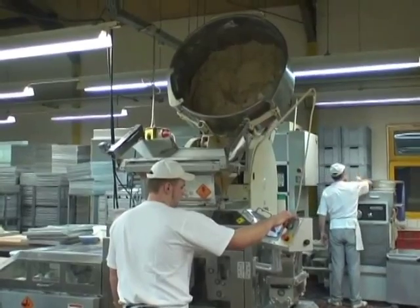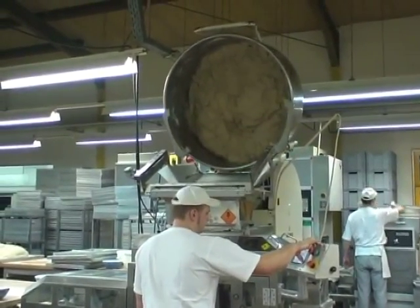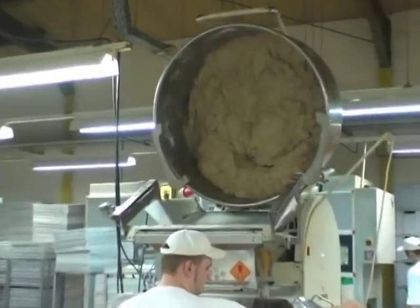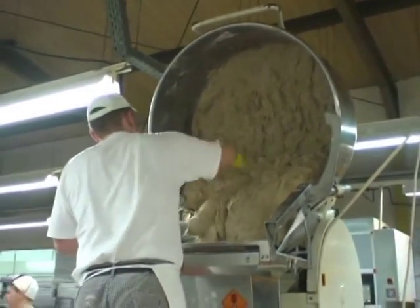A batch of dough is supplied directly from a mixer bowl to the twin divider hopper. This kind of dough supply has been designed to simplify the larger batch dough supply for the production of larger loaf breads.